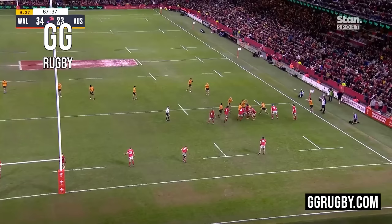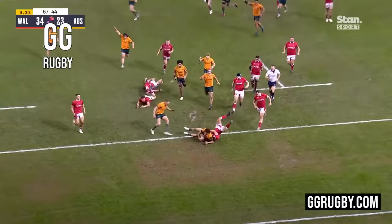Set piece play for the Wallabies. Lonigan coming around the line out back inside to Mark Nawangan to Watse. Second try for the winger.